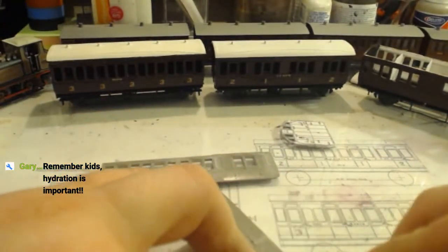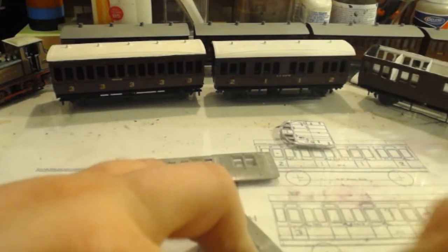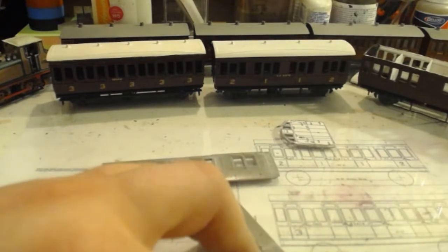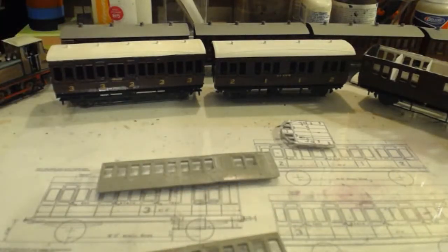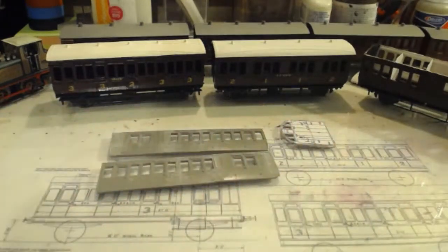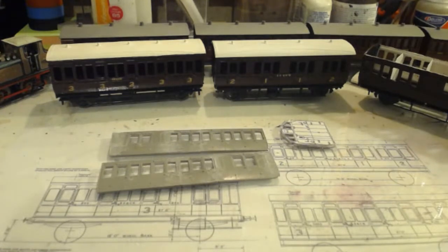Yes, I do believe these have cleaned up rather well. Ideally, they would now get a blast of primer to show up anywhere that is still lumpy. Of course, as has been discussed before, I need more primer. So we're actually going to leave those. We're not going to put any more filler on them until we know they need more filler.